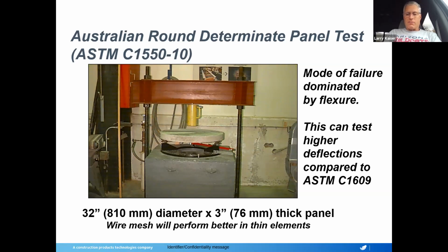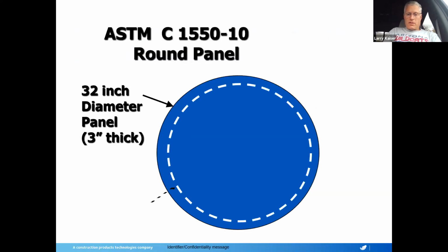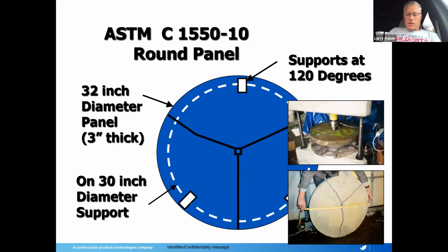And you'll see this type of test in shotcrete, tunnels, and mines where they'll shoot into a panel to see what performance level you're going to have out of the fibers versus the welded wire mesh. Okay. This shows a little bit of how it's laid out. 120 degrees between the supports. And it basically will start to crack like this. You're going to see some pretty hellacious cracks.